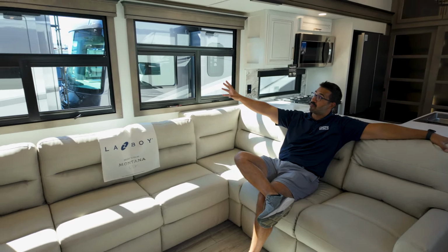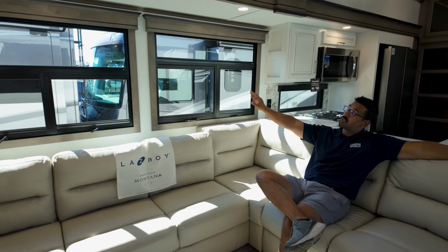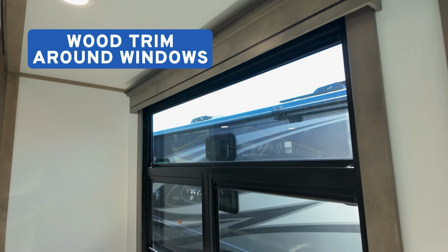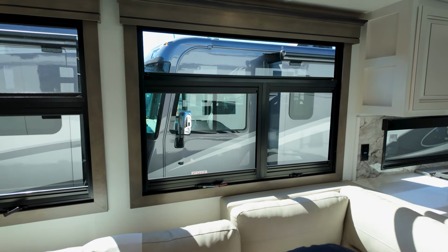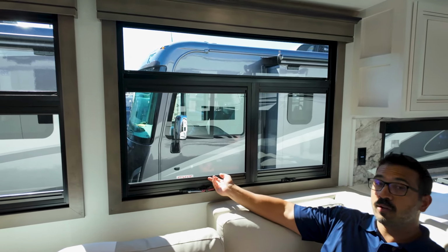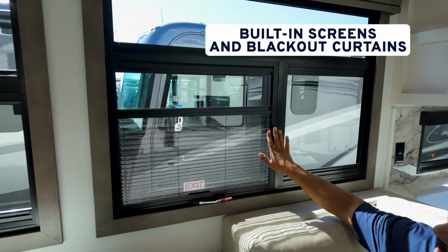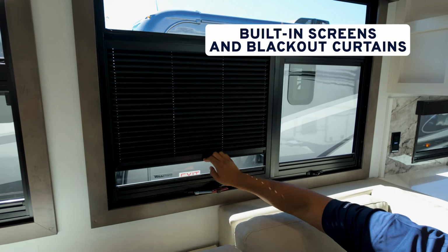Windows let in a ton of natural light, which, by the way, for 2025, they have done some big changes to those windows where you can see that they now have wood trim around it instead of like the big lambrequins on the side, and they have changed the windows themselves. So the windows are square now, and you will see on the bottom you have the screen, and it is in tracks, which honestly works a lot better than your normal accordion blinds.